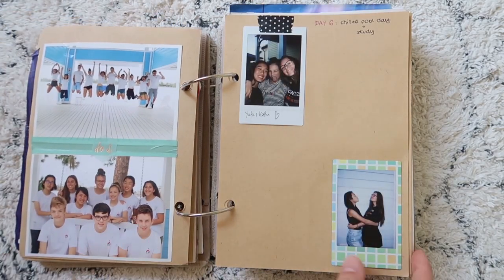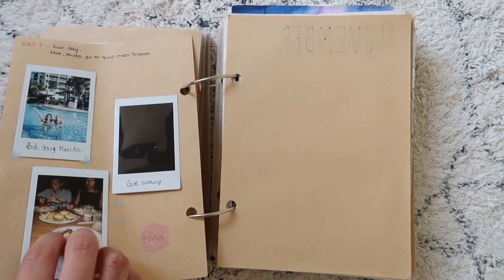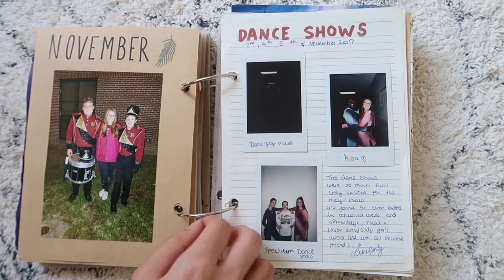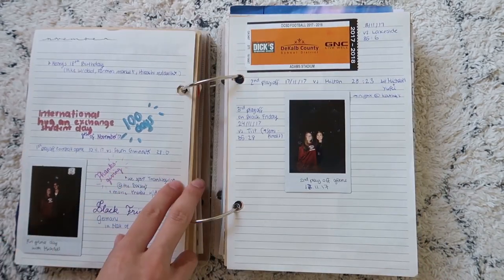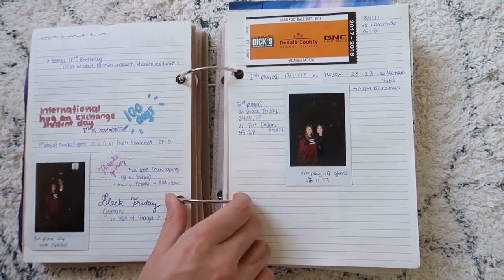Yeah, that was our group. It was like bonding time. I still didn't print all the pictures. So this is November. These are my host brothers, by the way. We had dance shows. I was in dance class, so that was fun. And then there was an international hug and exchange student day.